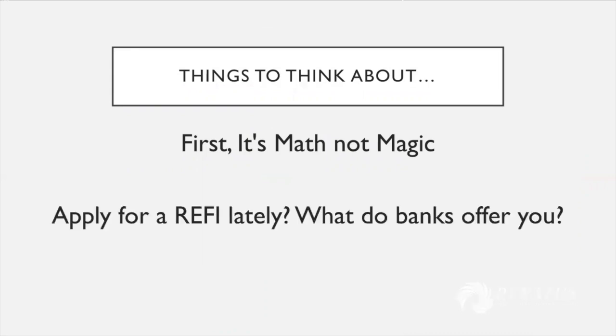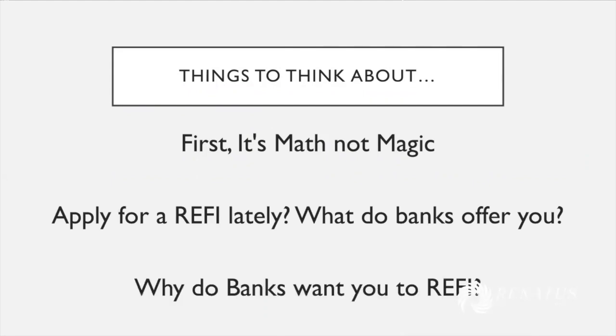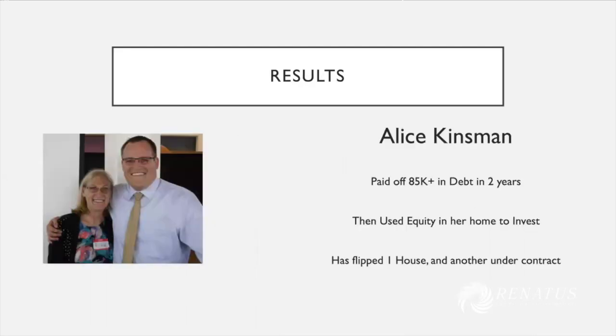Have you guys applied for any kind of a refinance lately? And if you have, what do the banks offer you? I doubt they're ever offering you a line of credit, right? Because it doesn't make them money. Why do the banks want you to refinance? Because they want you to start the term all over. And the most expensive part of the loan is at the beginning. So they want you to refinance as often as you possibly can.